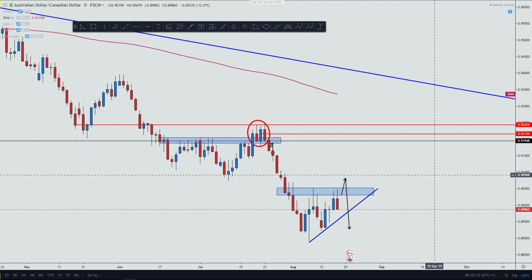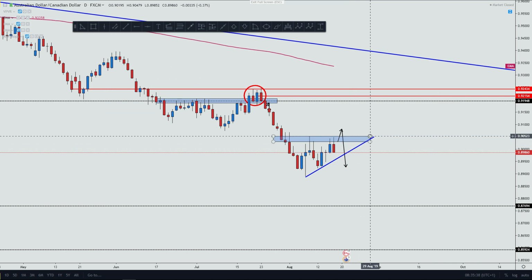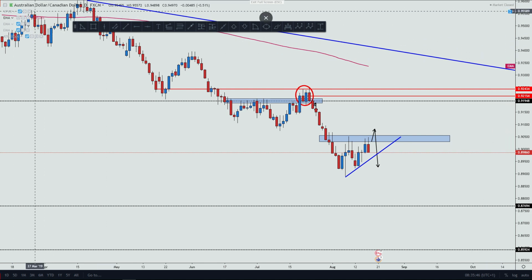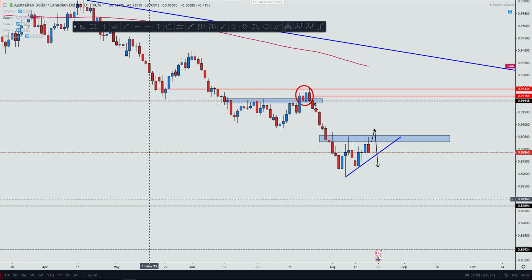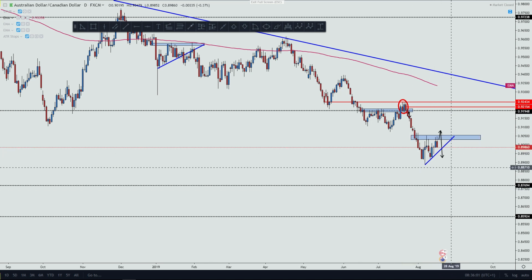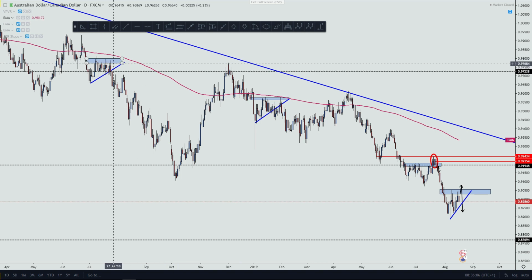And here we have the Australian Canadian dollar, playing on the back of the theme of continued Australian dollar weakness and the likelihood of the RBA cutting rates yet again. I'm certainly looking to ride this further to the downside. You can see here, sorry, let's just delete this garbage.